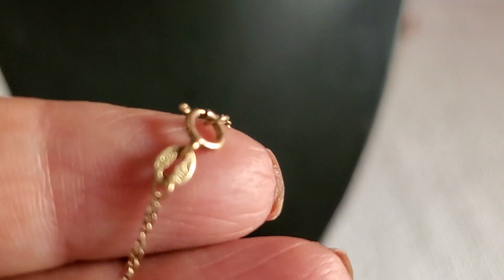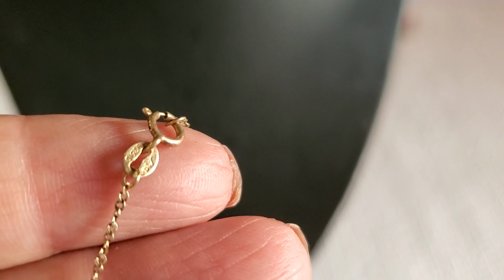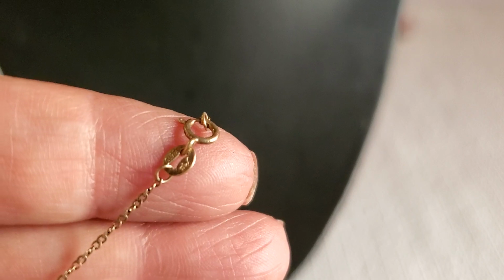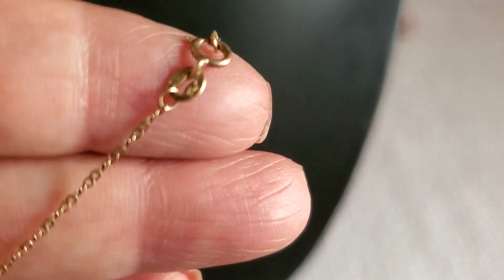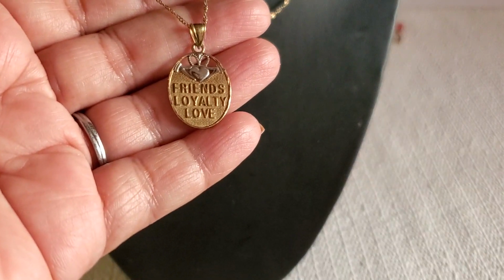Oh, where is it? Focus, camera. It says 925. Is it DN, DW, or the camera doesn't want to focus? Can you guys see it? I don't know who that is. I'll do $7. It's very lightweight. See, it's beautiful. $7. And I believe that's it for the lot.